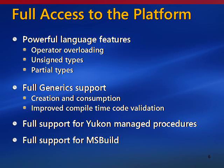And finally, of course, full access to the platform. Visual Basic Whidbey is going to have powerful new language features: operator overloading, unsigned types, partial types, full support for generics, both production and consumption. Anybody know what generics are? All right, after this, Amanda Silver and Stephen Lees are going to be doing a drill down into the power of the language and talking about advanced language features such as these in detail. So I encourage you, right after this, to walk over with me and we'll check that one out.